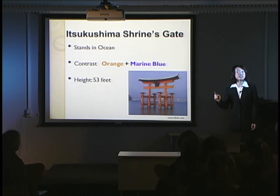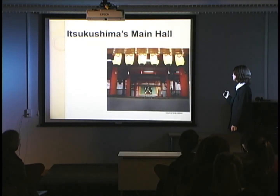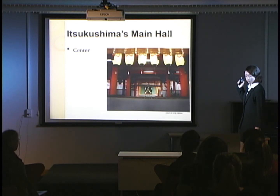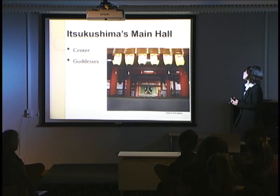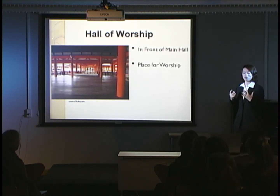The height of the gate is 53 feet and the weight is 60 tons. As you can see, this gate is huge, and this gate is the symbol of Itsukushima Shrine. Next, let's look at shrine features. This picture is the main hall. The main hall is the center of Itsukushima Shrine. The goddesses of Itsukushima Shrine are enshrined there. In front of the main hall, there is a floor of worship. Here is a place people worship the goddesses of Itsukushima Shrine.